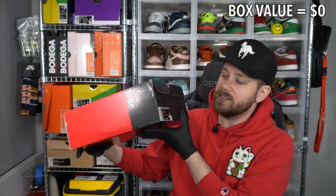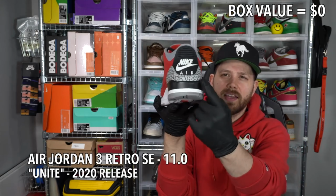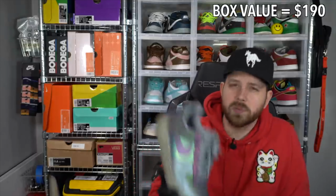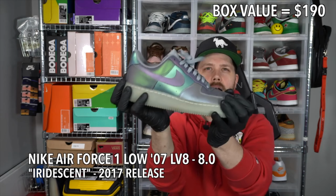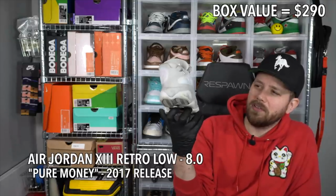So here's the video. It's a Jordan box. It's a size 11. It's an Air Jordan 3 Retro SE. I know based on the box what it is. The red cement, whatever. There was a release that said Nike Shy. No, I'm not gonna wear these because they match my hoodie. Shut up. Size 8. Air Force One. That's like an iridescent type thing. There we go. We got a pair of 13s and a size US 8. These are worn. I want to say these are the pure money lows or pure platinum lows. They're pure something. A pure 13, that's for sure.